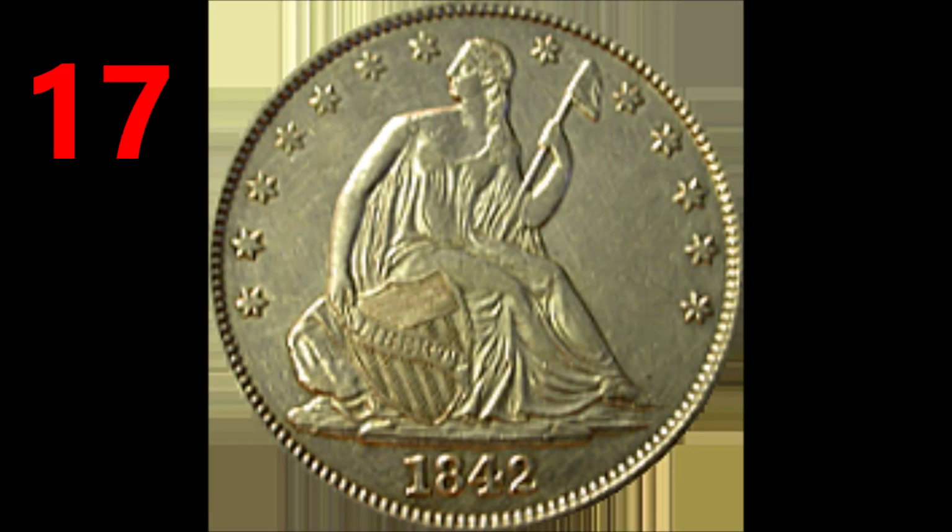At number 17, the 1842 O Liberty Seated half dollar. This coin is worth just a bit higher than the previously mentioned coin, which is a value in mint state of roughly $40,500.